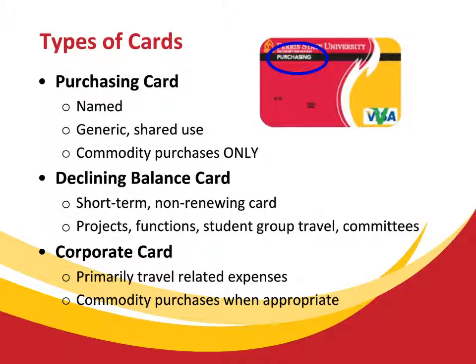The corporate card is issued to employees mainly for travel-related expenses, but commodity purchases can be made when appropriate. This card is unique in that transactions are uploaded into Concur, an online travel and expense management program.